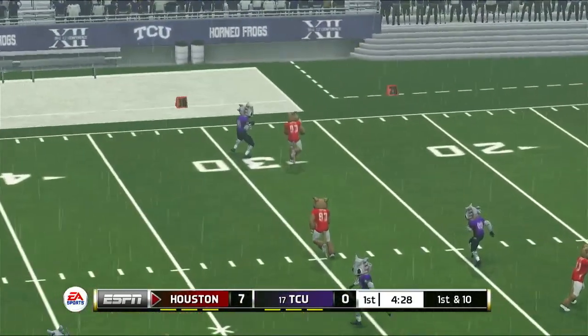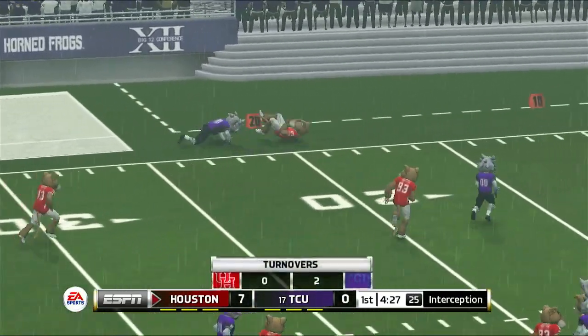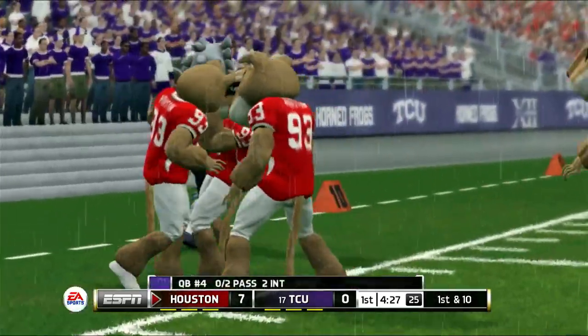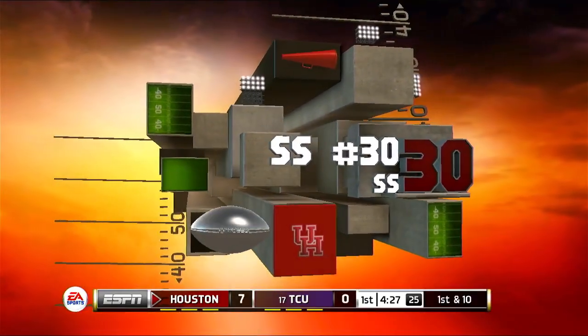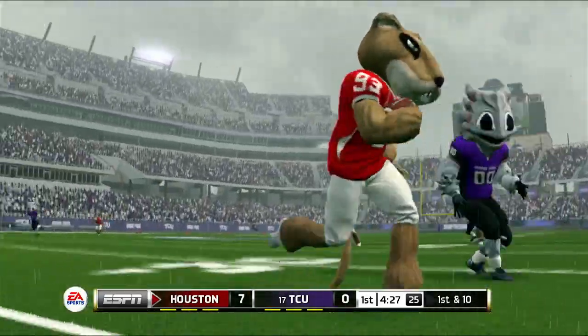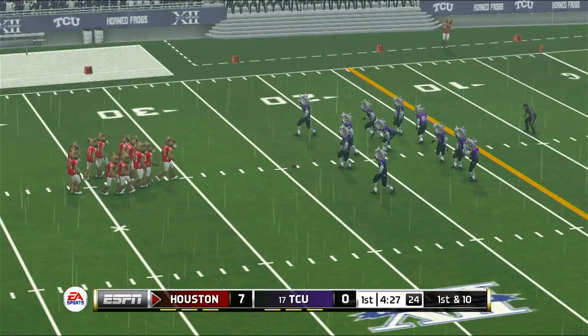thing. Fires in a hurry. Interception. The defense just picked up their second interception of the game. This defense has really been in sync during the first half. If they keep this up, it'll be a long day for this offense.